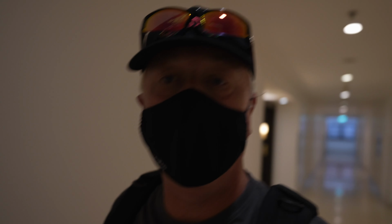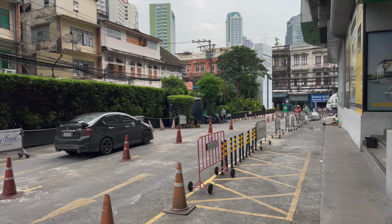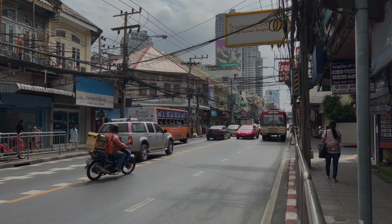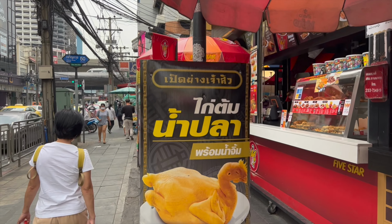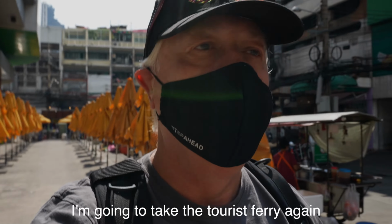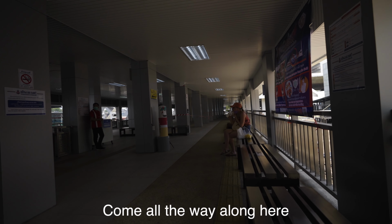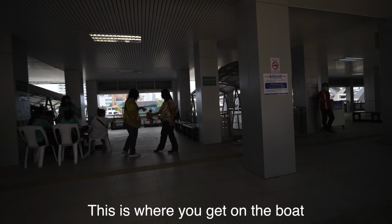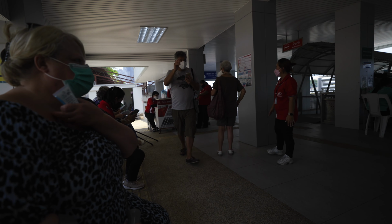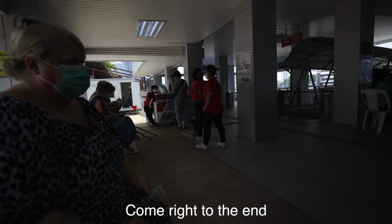Okay, we're off to the Grand Palace. There's a lot of people that are trying to sell the private tours, but if you just want the tourist boat for 30 baht for a single journey, come right to the end.